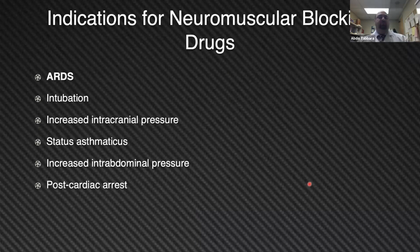So what are the indications for neuromuscular blocking drugs in the ICU? ARDS is a big one. Intubation, increased ICP, status asthmaticus, increased abdominal pressure, or post-cardiac arrest.